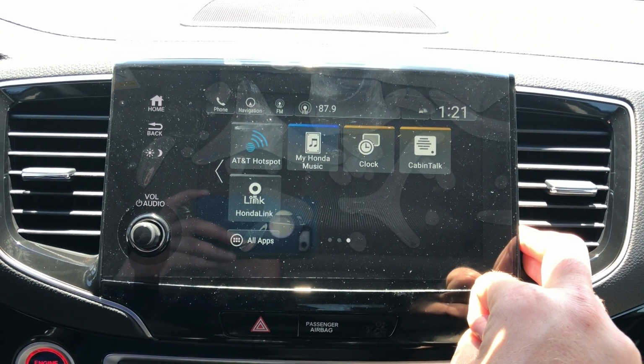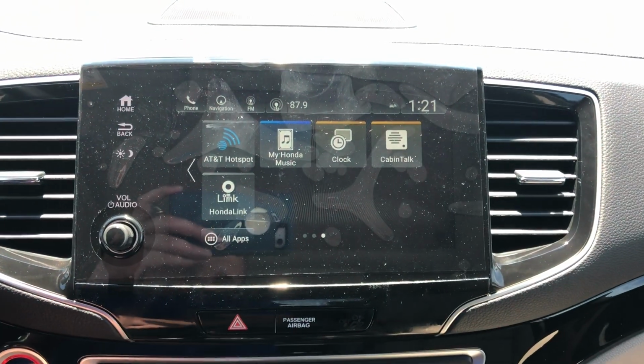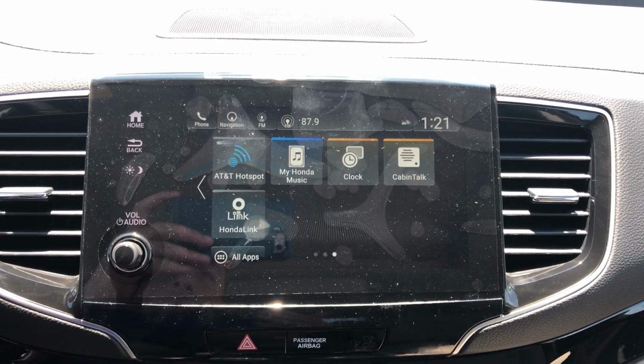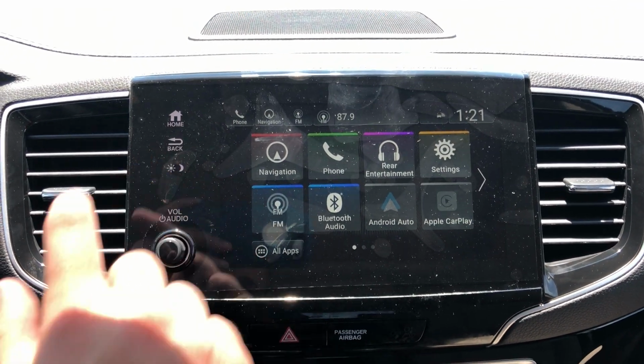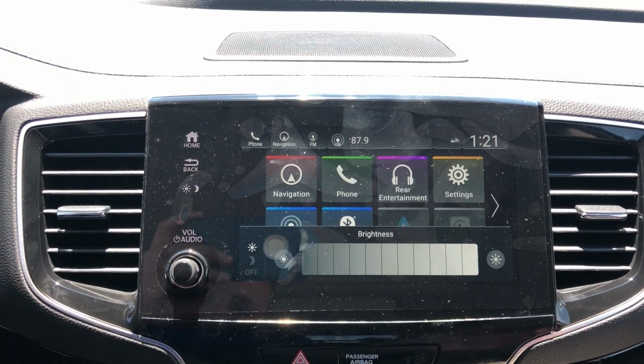You got your AT&T hotspot, if you have a phone plan service through them, that will be an option from that point. And then you also have cabin talk once again from there, just another way of getting to it. Now let's say if this screen bugs you during your day or nighttime driving, the brightness or whatever, you have this button right there. You can select that. You can change the brightness. For me, I like to make everything bright, but you guys can adjust accordingly.